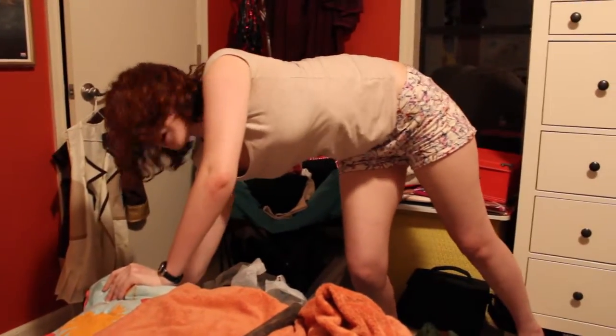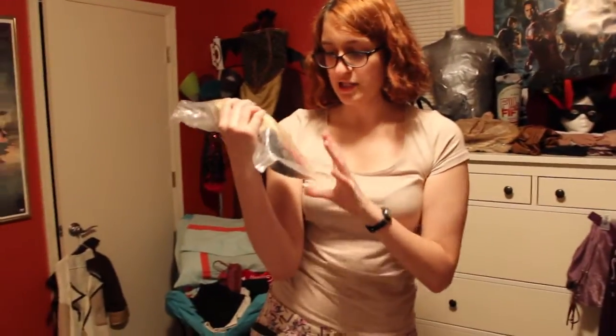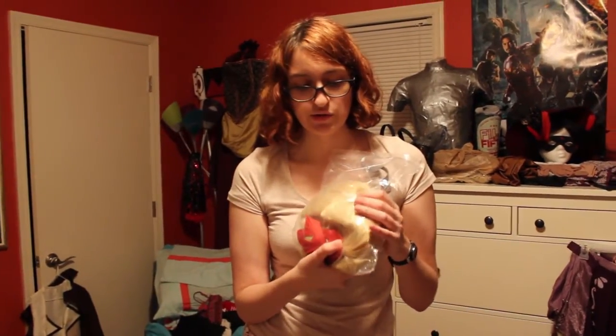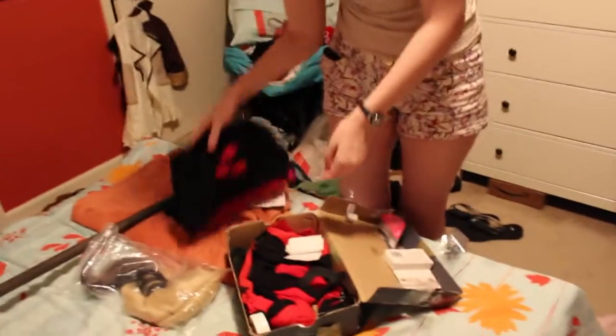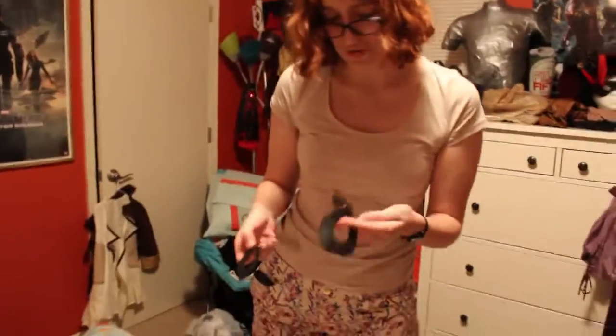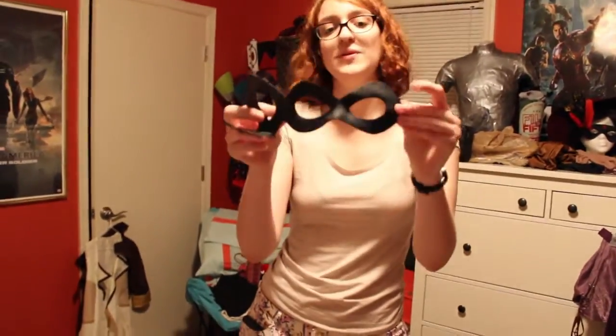This is my Harley Quinn cosplay box. Yay, cosplay box. Here's my wig. I dyed the tips of the pigtails red and black with Sharpie, because you either use Sharpie or fabric dye, because you can't use real hair dye on plastic wigs. These are my shorts. I bought them online, but then I added these, and you can see they're fraying pretty bad now. I have two different masks. I bought one online and then altered it, but I didn't really like it very much. And then I made this one myself.